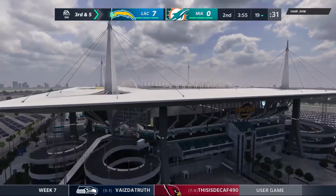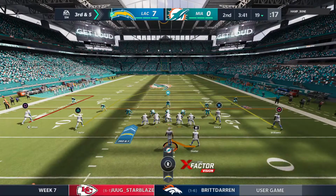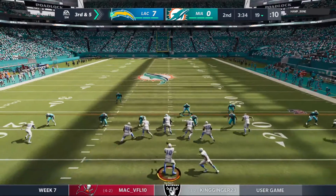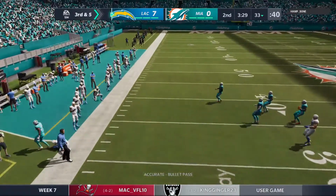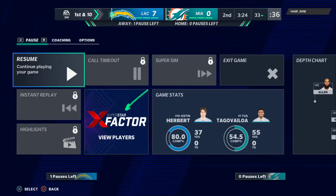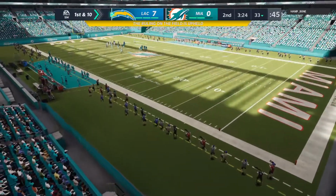Well, they're unable to convert that into much, but it's never a bad idea to try to get the ball into a tight end of his caliber's hands and see what kind of disruption he can cause. They'll fake the handoff. Now Herbert. And he's got it past the 30 before he's hit and dropped. Herbert with a connection to Allen for a Charger first down. And the coach has decided to challenge this play. He has tossed down the red flag.